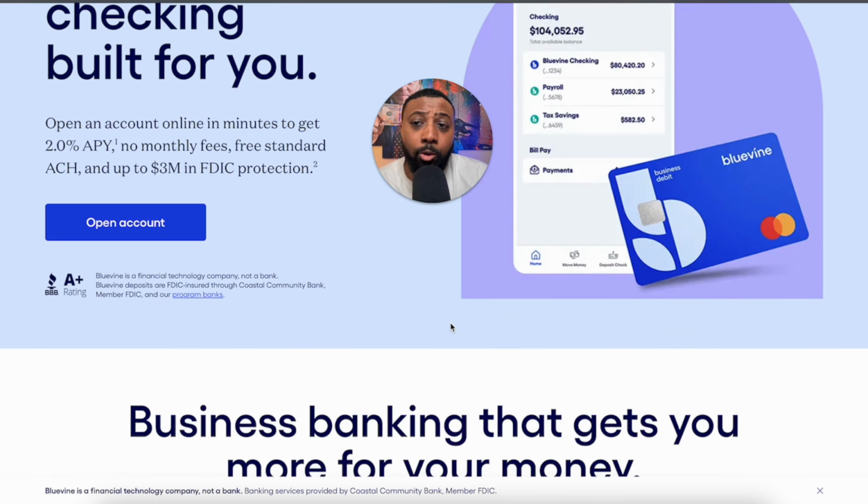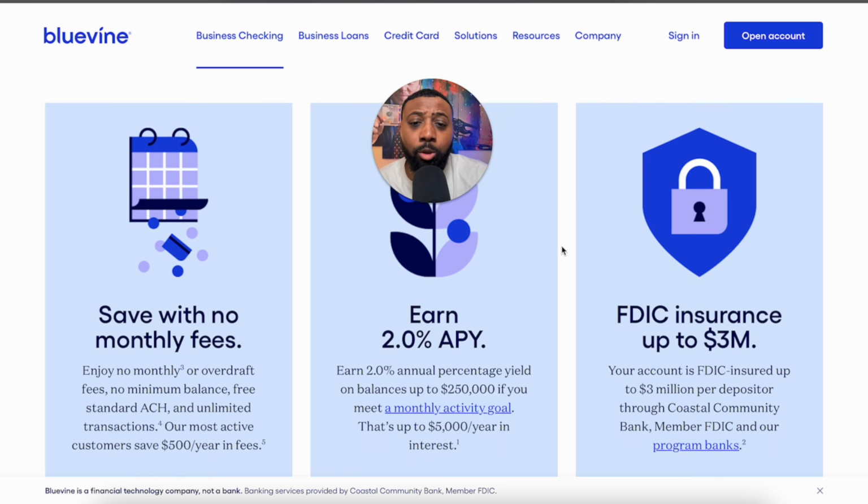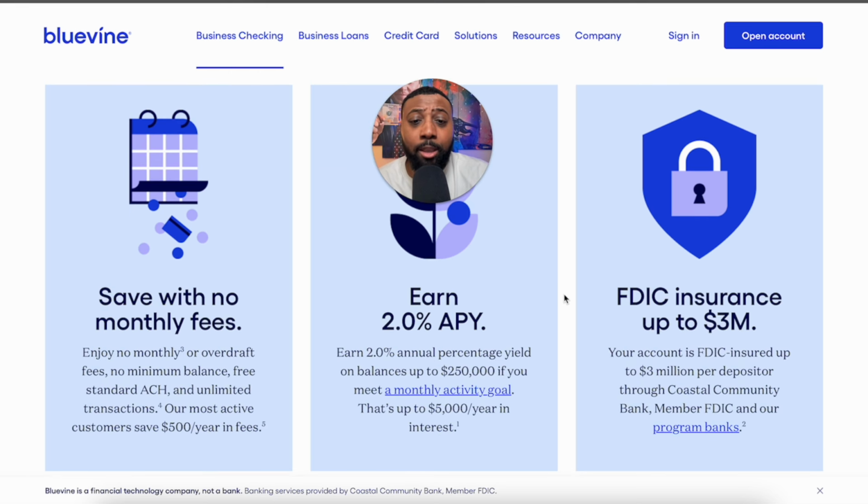But continuing on, they do have a few amenities I want to go over really quick. You can get 2% annual percentage yield on balances up to $250,000 if you meet the monthly activity goal. They're saying that's up to $5,000 a year in interest. They have no monthly maintenance fees, no overdraft fees, no minimum balance fees, free standard ACH, unlimited transactions, all that stuff. That's really good because a lot of these business bank accounts have a lot of fees, so you don't have to worry about that with Bluevine.